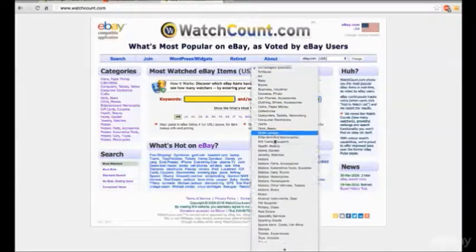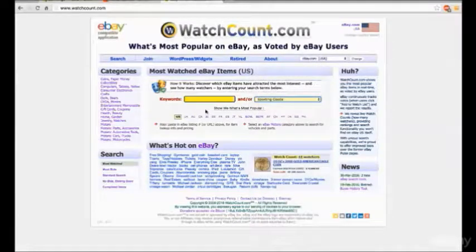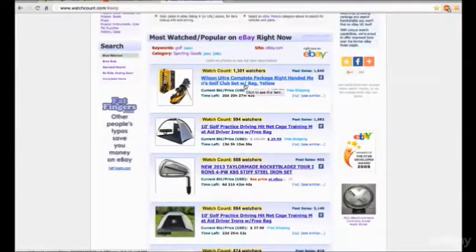So we have a golf store. We'll go into sporting goods, type in golf, and quickly we'll see all the products that are popular right now. Now, this is right now, so these are the auctions that are still live, and as you can see, this set of bags, or the bags and clubs, has 1,300 watchers. They had 1,600 past sales, but this product is way too expensive, $180. There's no way we can give that away for free.